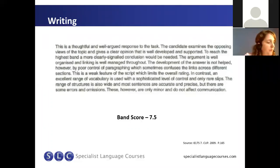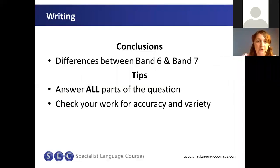Okay, so we're now on to our conclusion. We've looked at the main differences between band 6 and 7. In band 7, the examiner's looking for a precise range of vocabulary, a precise range of grammatical structures, and fully extended and supported answers with clear logical linking.